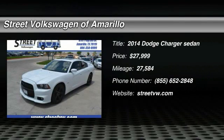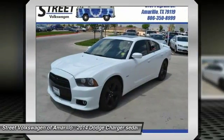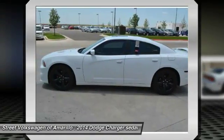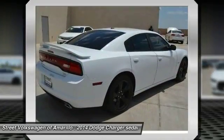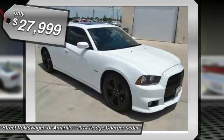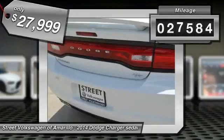The 2014 Charger. Inject some versatility, comfort, and sophistication into your muscle. The Charger is a powerful sedan that excites at every turn. Peace of mind comes standard with Charger's 5-star government front and side impact crash test rating and is priced below $30,000. This vehicle has less than 30,000 miles.